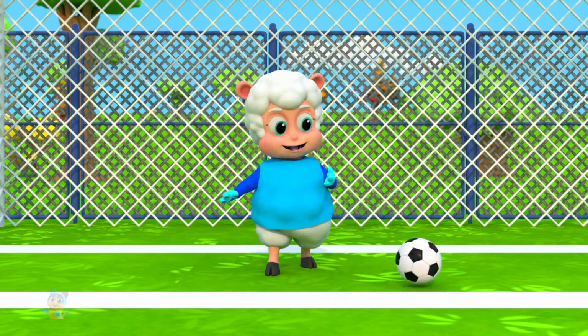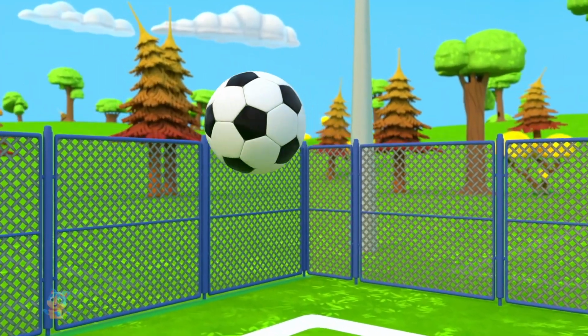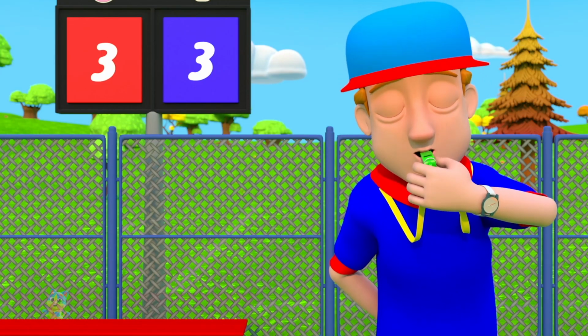Football. Hold the ball in your hands. Bounce, bounce, bounce. Kick the ball all around. Kick, kick, kick. Roll the ball on the ground. Roll, roll, roll. And shoot it through the goal post. Goal, goal, goal.